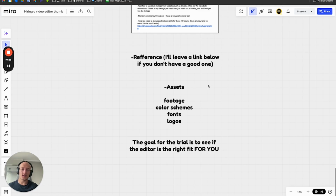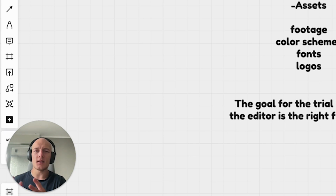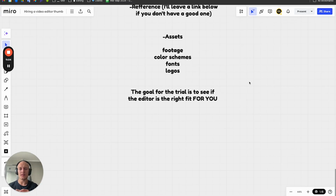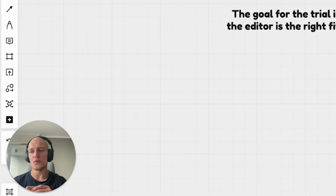Next up, you need assets like footage, obviously, color schemes, fonts, logos, any sort of consistency that your business wants to maintain throughout all social media platforms. Like if you have a blue color scheme, mention that in the trial so that the trial has a blue color scheme as well. And although it might not seem important, the goal for the trial is to see if the editor is the right fit for you. So you want to get that trial as close to the finished product as possible.